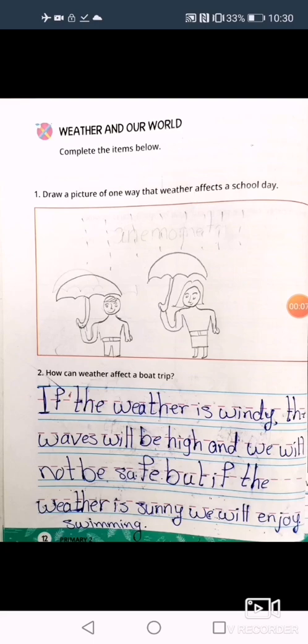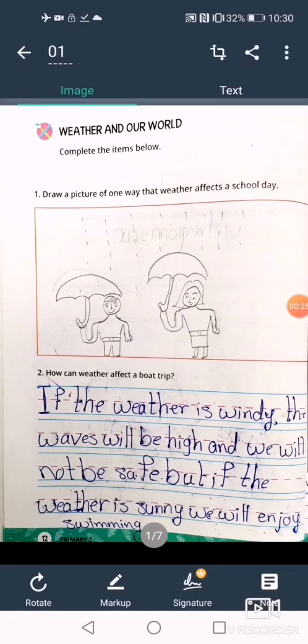In the first two lessons, we learned a new vocabulary called geography. And you said that geography means the study of land, air, and water around us. And we said that land, air, and water affect us, and also we can affect them.